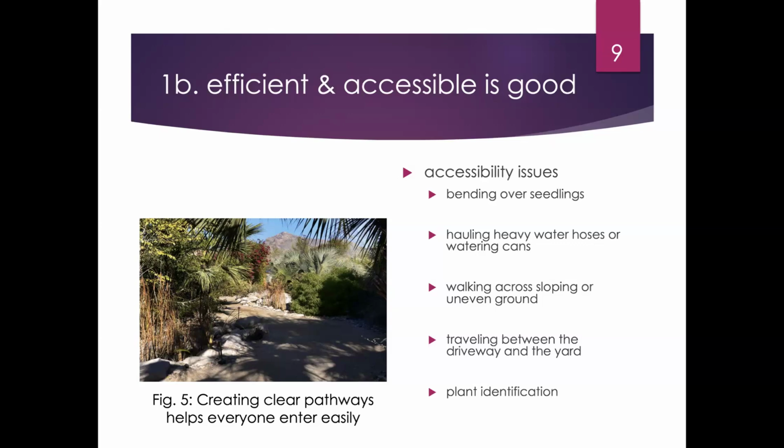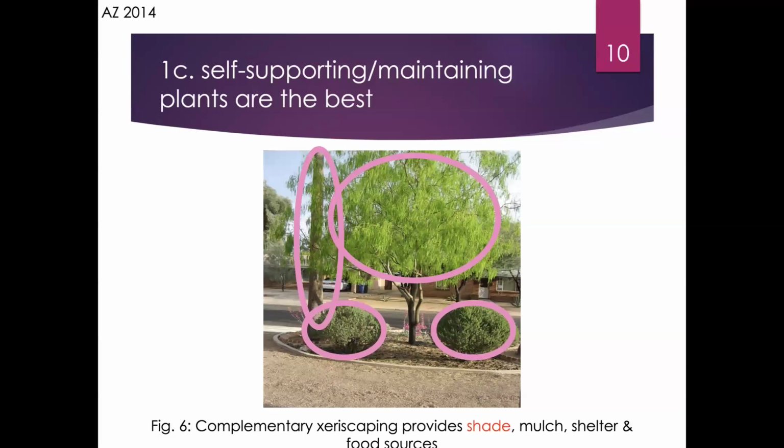Plant identification. Is it something where your plants are easy to identify? Can they be identified by touch? Can they be identified by smell? Can they be identified by color? I mean, are there multiple ways to access your garden and to also make your garden more accessible?